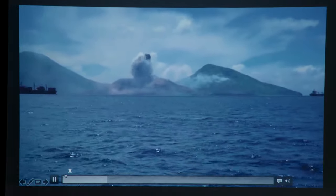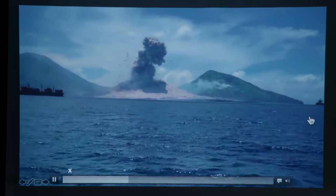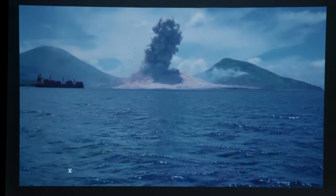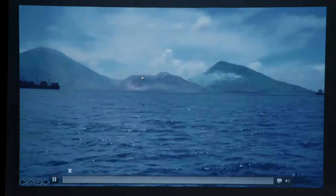What's going on here? Yeah, for the shock, it's coming. So that's your sticky magma.